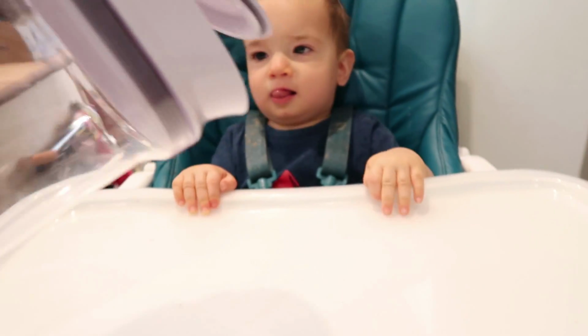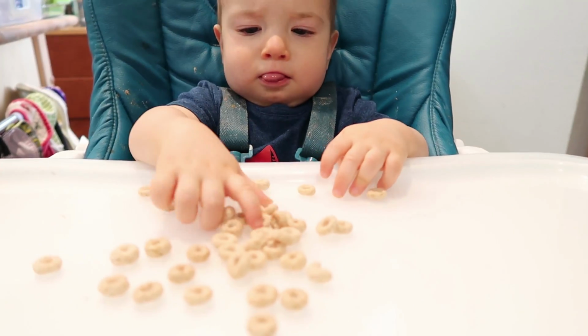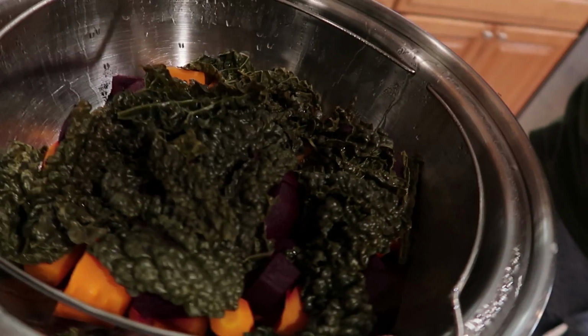And now we're gonna have Luke eat some lunch. Oh, you ready for some food? Here it comes. Yummy! Oh, very crunchy teeth. Before I left for the doctor, I actually had started steaming some vegetables for Luke. So we've got some kale in there, we've got some beets, we've got some carrots. I'm gonna blend them up into some baby food and feed this guy lunch.